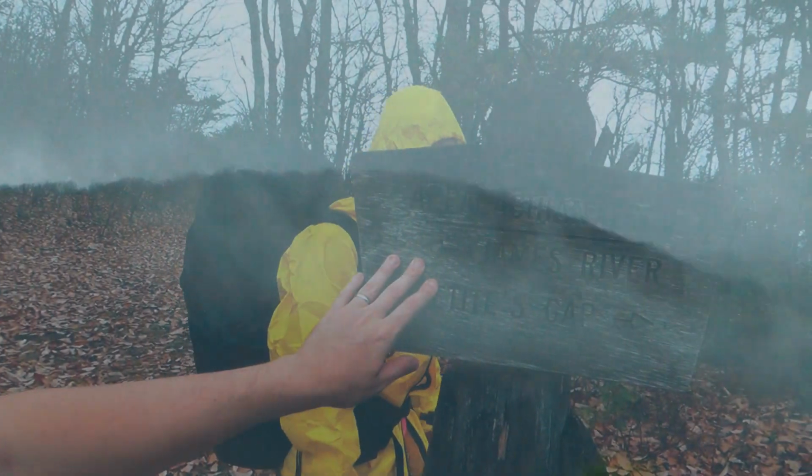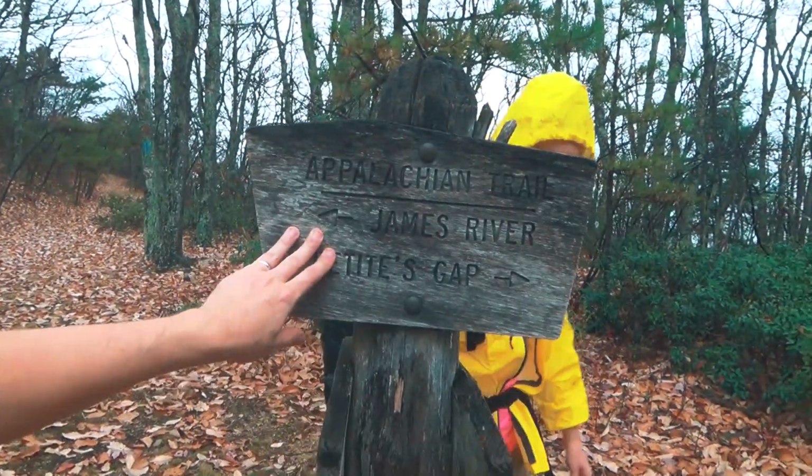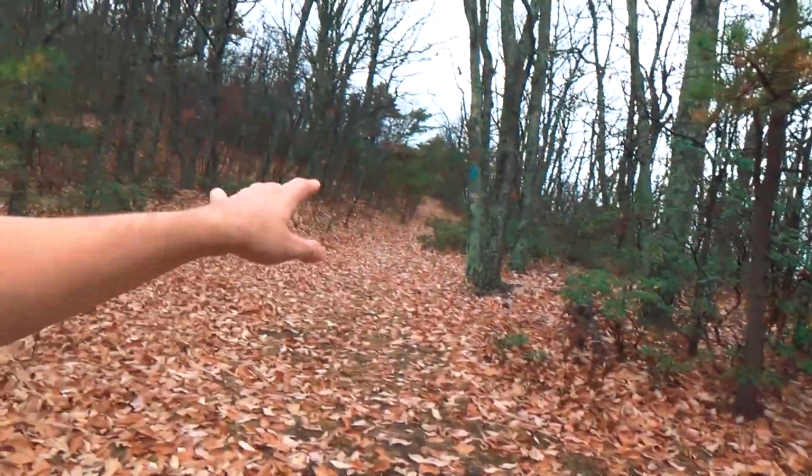So we took the AT, we're gonna hit this Piney Ridge Trail down to the road. Let's just make sure we're going the right direction. Petite's Gap, James River. So this way.